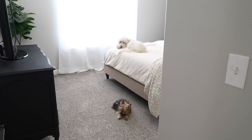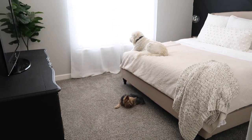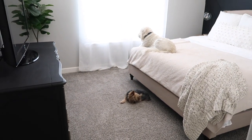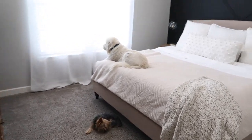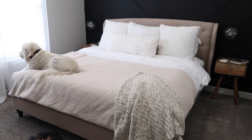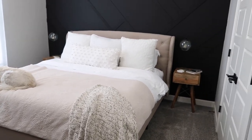Look at that look George is giving you. He knows it's his. Okay, so let's talk about this space. Like I mentioned, this is our guest bedroom. It gets stayed in a handful of times a year just by my sister, maybe my parents or Chase's parents, depending on if they're helping us watch the boys while we're gone doing something.